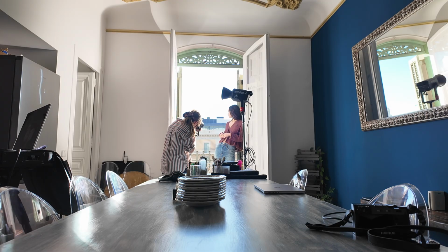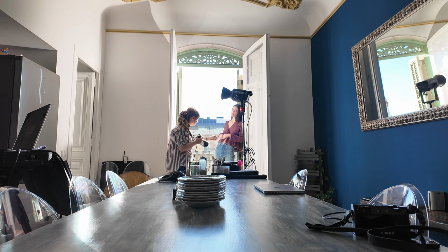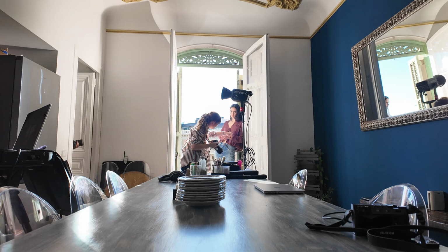For instance, in this image in the kitchen, we bounced the light onto the white shutter to counteract the fact that the sun was shining directly behind the model. Without the light on the model, she would have been totally backlit and we would have been seeing nothing of her face, like she would have been totally in shadow.